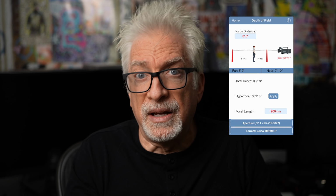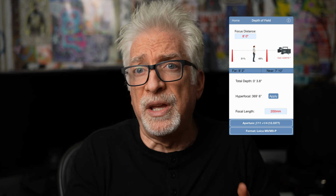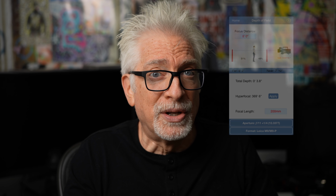At 8 feet, again, same object size, that'll give you about 3.8 inches in focus. Which is actually quite nice in real life, giving you a crisp image from tip of nose to the ears with fall off from there.